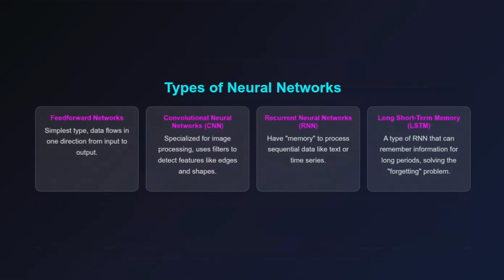Recurrent neural networks, or RNNs, have memory. They can remember previous inputs, making them ideal for language processing and time series prediction. Long short-term memory networks, or LSTMs, are special RNNs that can remember information for very long periods, solving the problem of forgetting important details.